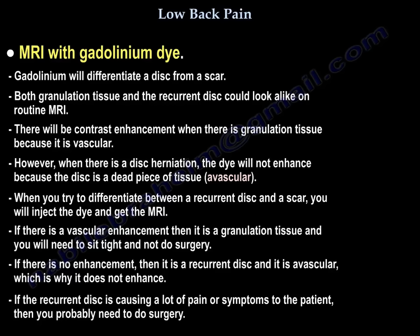So when you try to differentiate between recurrent disc and a scar, you will inject the dye, you get the MRI, and if there is a vascular enhancement, then it is a granulation tissue. You will need to sit tight and not do surgery. However, if there is no enhancement, then it is a recurrent disc. It is avascular, that's why it doesn't enhance.